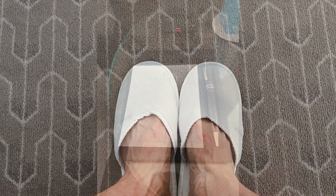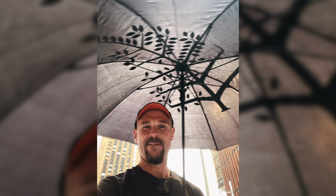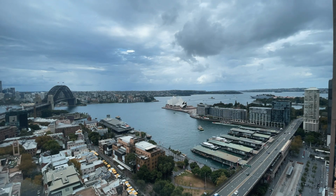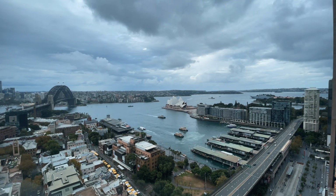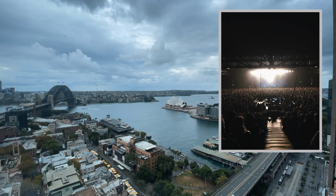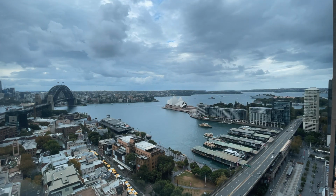The amenities and the facilities are top shelf as you'd expect. They even provided us with his and her umbrellas because it looked like it was going to rain. It's the third time we've stayed in one of these suites. The first time was in 2018 and we came up for a Queens of the Stone Age concert, pretty cool. And the second time we just came up for a couple of nights away for our 20th wedding anniversary.